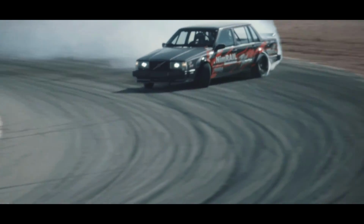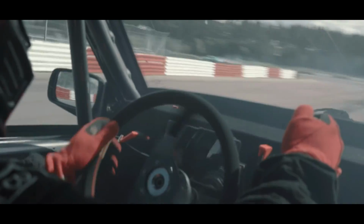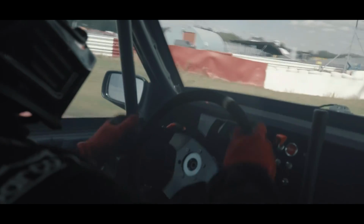It's like a sportier looking Volvo 240 to me, but in Russia, partner, these things are literally like Camrys to them. They're drifting them on every single on ramp, off ramp. It's a Volvo 740 doing a drift. You got to include it in a list about great Volvos.